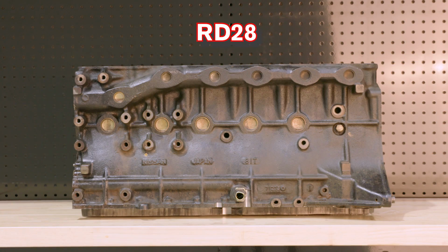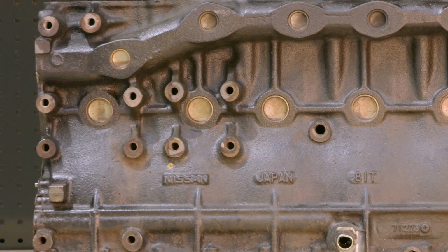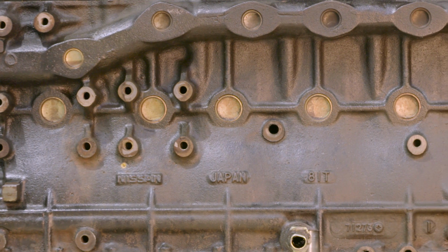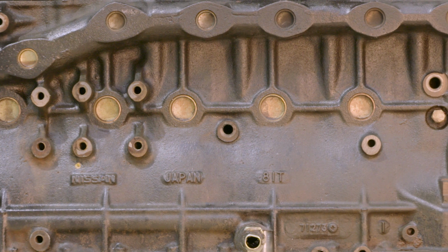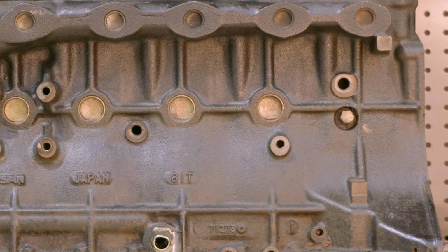Now moving to the RD28, which starts life as a diesel engine. Looking at the block itself, the design externally is different and appears to have more material below the Welsh plugs, so there is no external ribbing visible. Looking inside the engine, the RD28 has added ribbing running up the inside of the block below the bores.